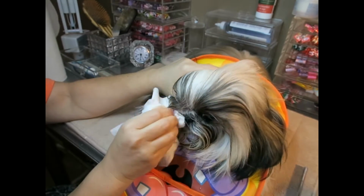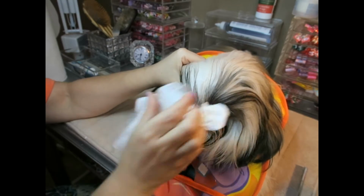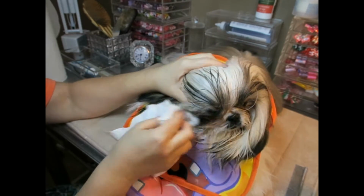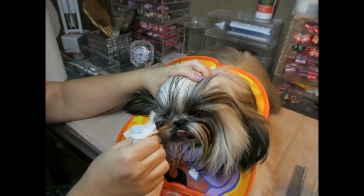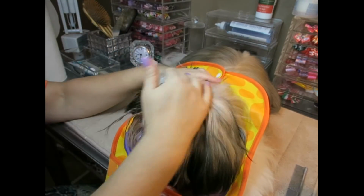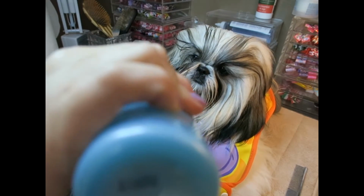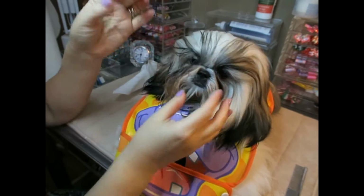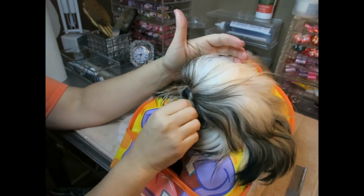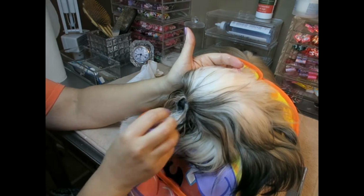Okay, so once we get it rinsed out, we are going to dry it off a little bit with the paper towel. I have been using these Viva paper towels lately. They are very absorbent and very, very soft. So they're almost like using a washcloth, except it's disposable. Okay, so that is that side. And then we're going to do the same thing to the other side. So just squeeze out a very small amount, a little more than a pea size, I think. And then you're gonna go on the other side and work it through the same way.